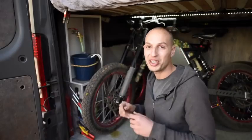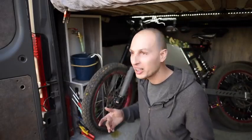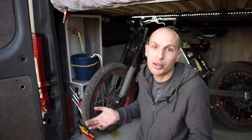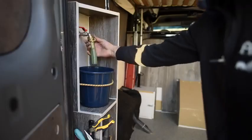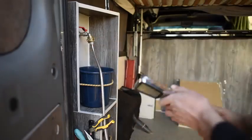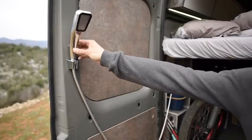This is my utility sink that I love so much. It's convenient because when I come back from riding, I can wash my hands, or if I work, it just helps me. I don't have to go around to the kitchen. I can easily replace this. And I have a shower head that clicks on a door and I can shower hands-free.